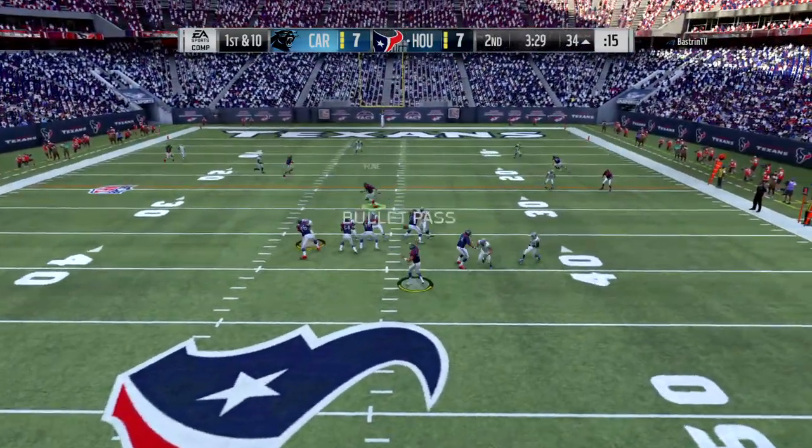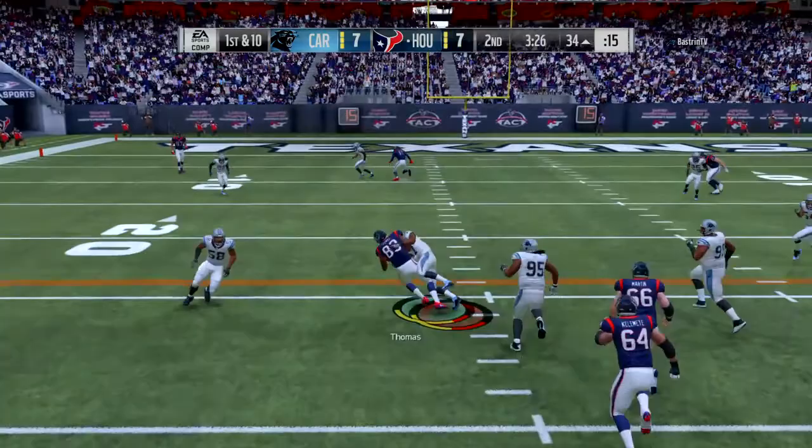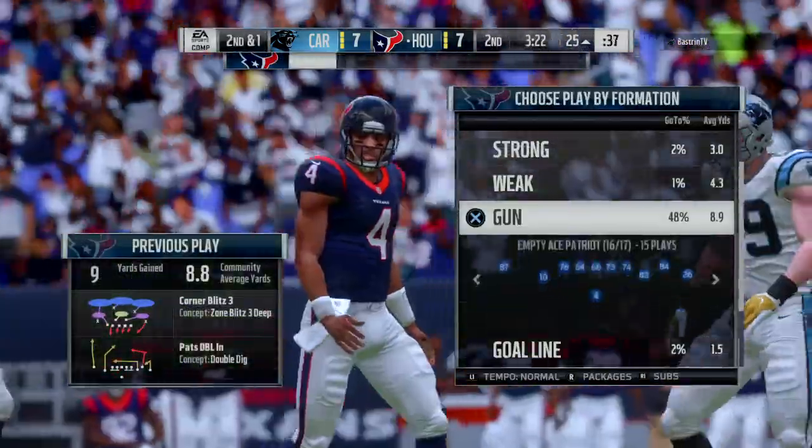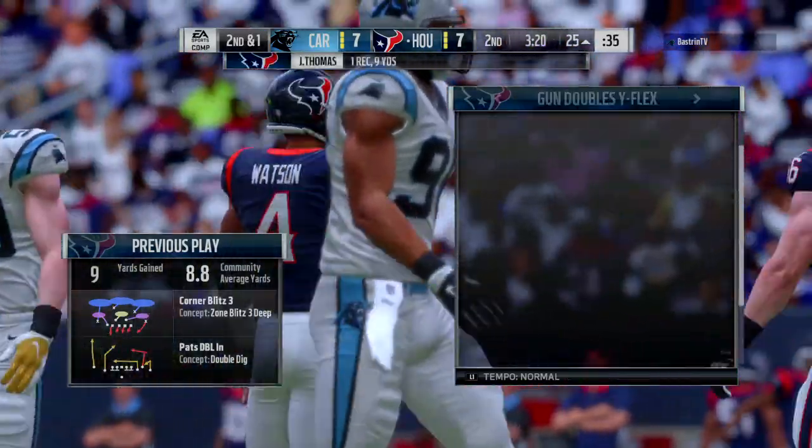On 1st and 10, Watson. Over the middle, it's Thomas. And he's able to get it down to the 25-yard line. Give him 9 there on the first down completion.